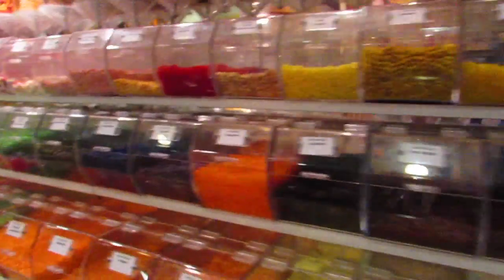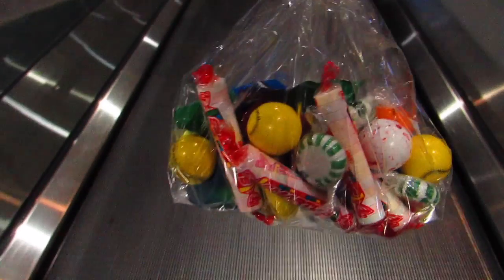So much candy. Oh my goodness. Of course, you can't really leave a candy store without getting something, can you?